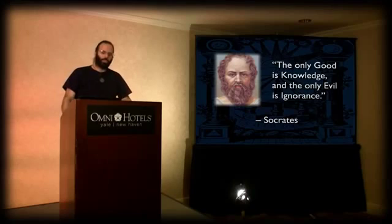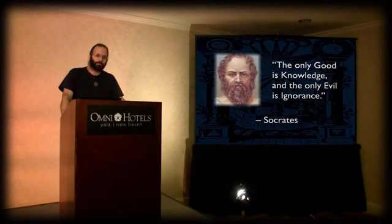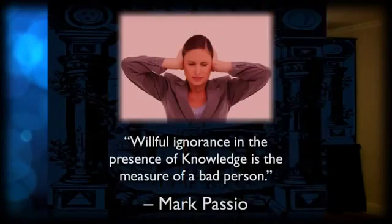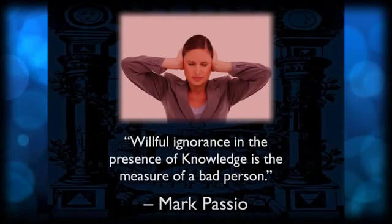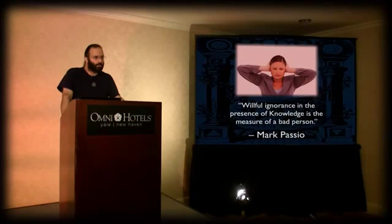Socrates said that the only good is knowledge and the only evil is ignorance. And this is a quote I'd like to be remembered for. Willful ignorance in the presence of knowledge is the measure of a bad person. And people will say that's extremely harsh. That's true. That doesn't make the statement untrue. The statement is true as well. It is a harsh statement.